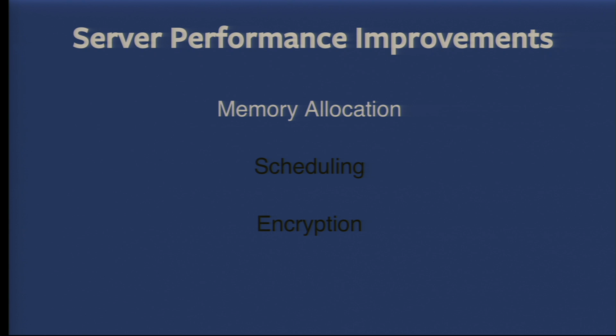There are also other reasons we have lots of threads. It turns out not to really matter for the most part. Most of these threads are sleeping; they're not doing any work. But it does matter in the case of memory allocation, which we'll look at shortly. So the talk is an amalgamation of a bunch of different things we've tried. Hopefully they're applicable to you. We're going to talk about memory allocation, then jump into some scheduling changes we've made, and finally talk about encryption.